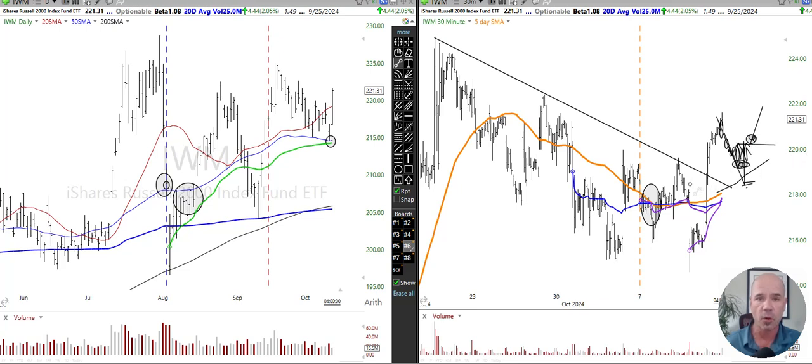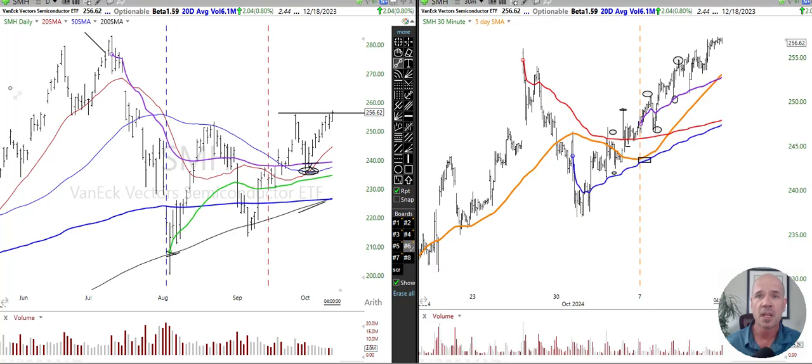I don't know exactly where I'm going to buy this thing, but I'm interested in buying the Russell 2000 because it looks like the buyers have regained control right at that 50-day moving average, right at the anchor off that August 5th low as well.